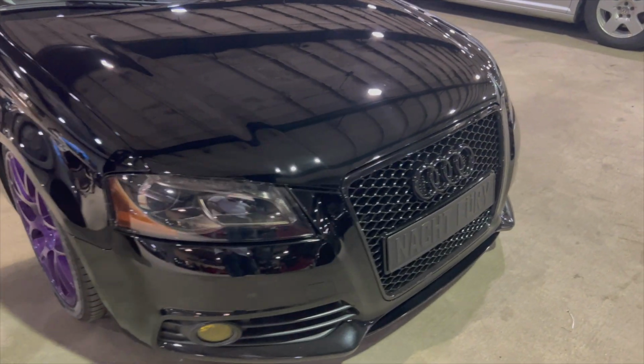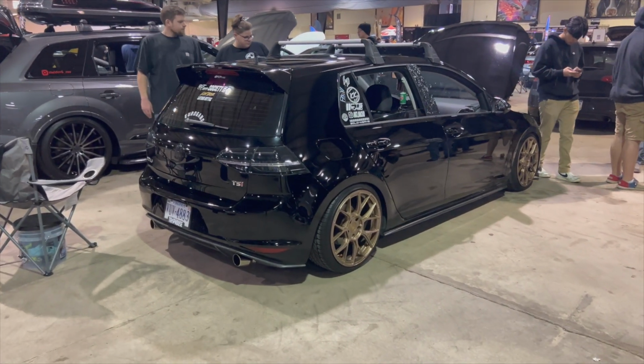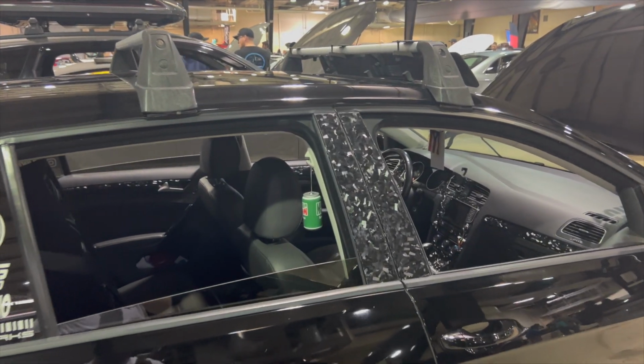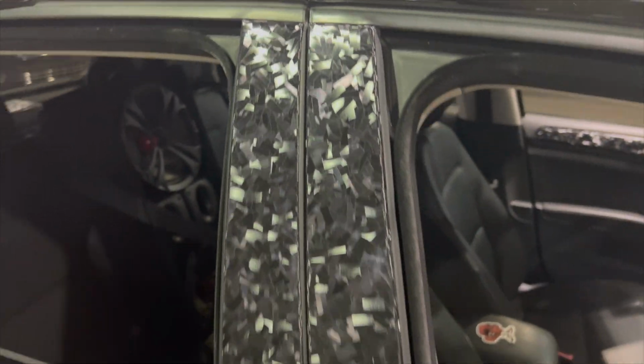This Audi is ridiculous. Alright, let's go take a look at this GTI. This thing is super clean. The black with the gold. Very nice, very nice. Okay, the window caps are a little bit different. It's like another texture wrap. This is pretty cool.